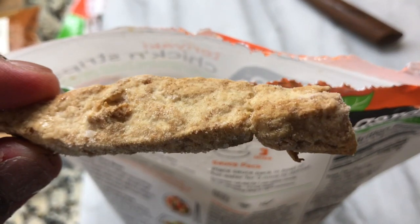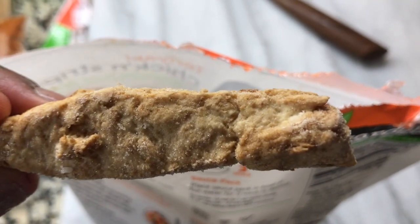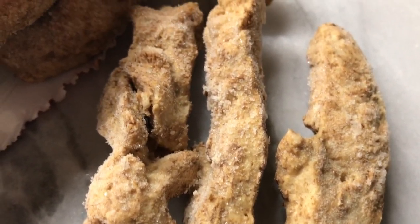All of Gardein's products seem to only have about 3 or 4 servings per container, so that's another thing that you should keep in mind when purchasing their products. You may have to purchase double bags depending on how large your family is.